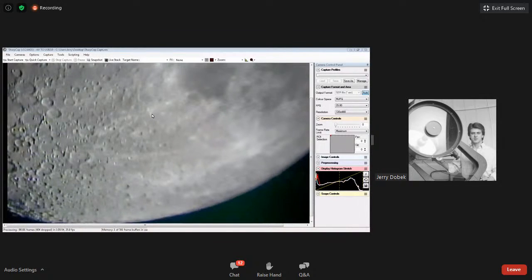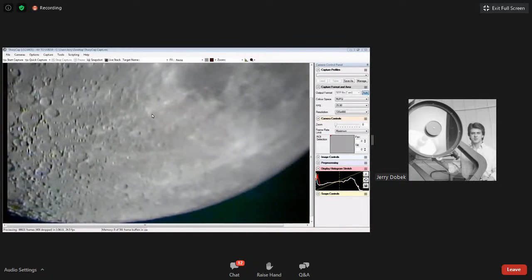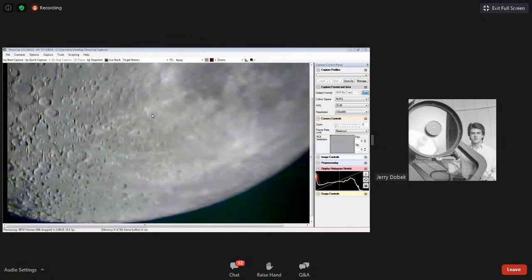Each semester we have 2 sections of astronomy, and normally I would have 36 students in each section, so 144 plus the summer class, so we get close to 200 students a year. But we've cut back on the number of students because of COVID, and right now we're running classes of about 50 students each semester.